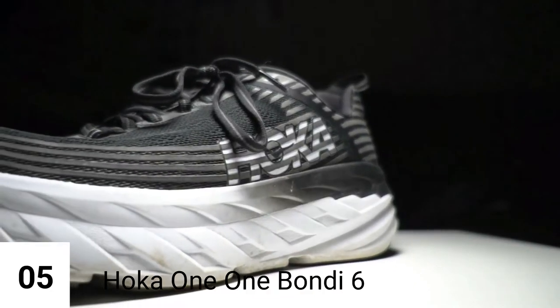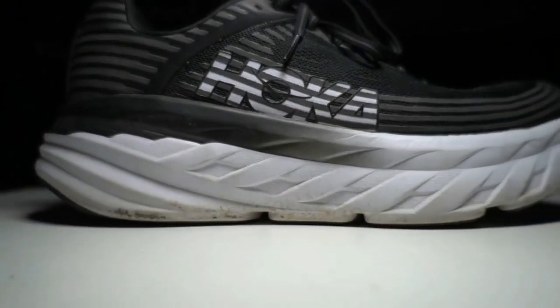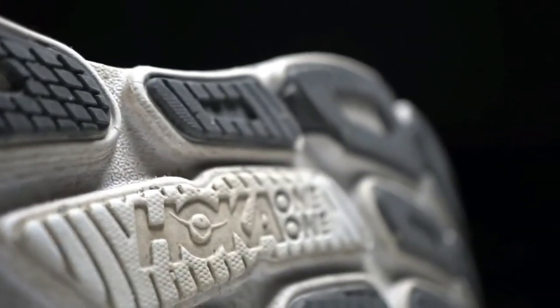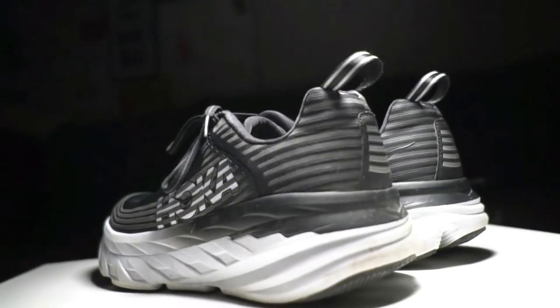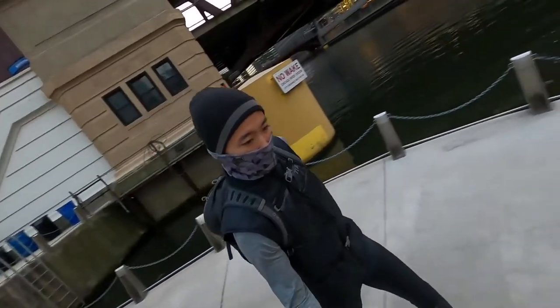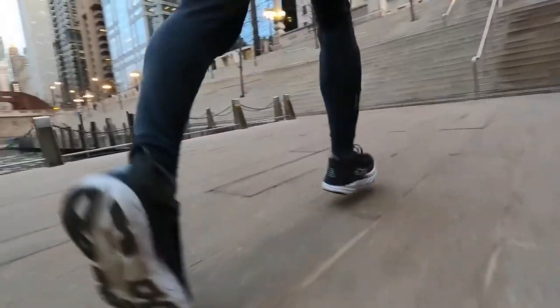Number 5, Hoka One One Bondi 6. These shoes perform well in terms of durability, support, and cushion. They offer excellent support and cushioning, especially in the metatarsal area. The cloth-like upper mesh ensures the shoes are breathable, hence your feet remain cool throughout your run. The backside features a lycra frame in place that helps the shoes to conform to your heel's curves.